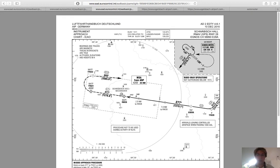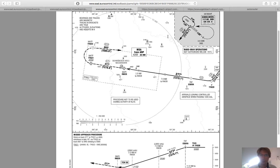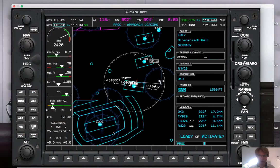So we are actually going to have EGNOS, as you can see here, which provides the same functionality as WAAS does in the United States. So this is actually going to be an LPV approach. So if we fly with LPV accuracy, our minimum is going to be 1598. So call it 1600. So only 100 feet more than the ILS was, which is pretty impressive for what is technically still a non-precision approach. So I'm going to change the minimum now to 1600 and load the approach.